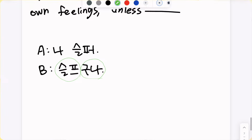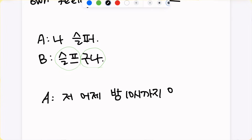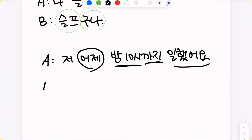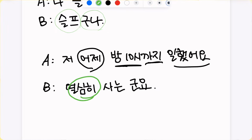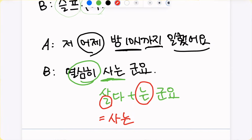구나. 그리고 슬프구나 이렇게 쓰면 되고 그리고 예를 들어서 your friend says, or let's try 존댓말 this time. 저 어제 밤 10시까지 일했어요. I worked till 10 p.m. yesterday. 밤까지 일했어요. 그러면 in response to this, you could say, 열심히 사는군요. You live diligently. 사는 is a combination of 살다 plus 는군요. 는군요, 는 because it's verb, right? Because 살다 is verb. And 사는 because ㄹ ending is irregular form, right? 그래서 사는군요. 이런 식으로 대답을 할 수가 있어요.